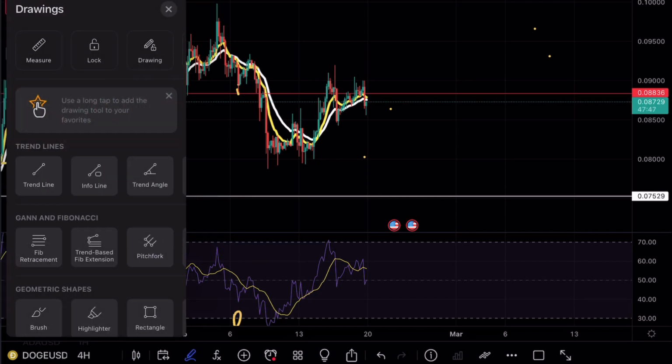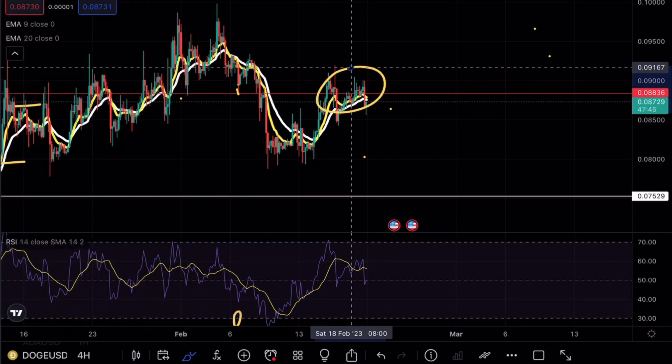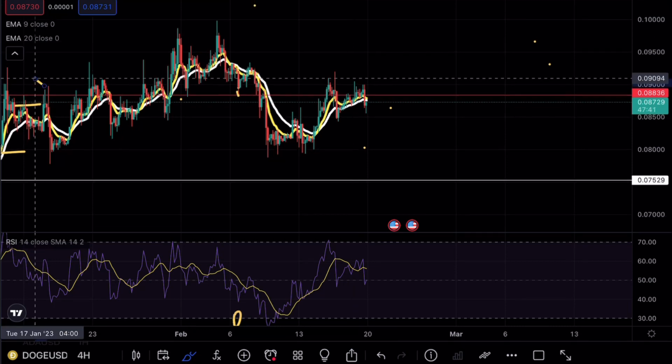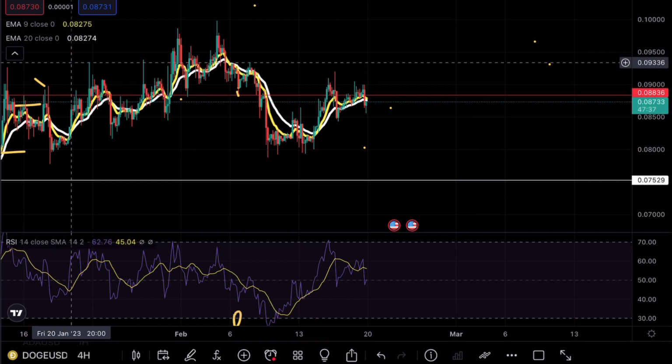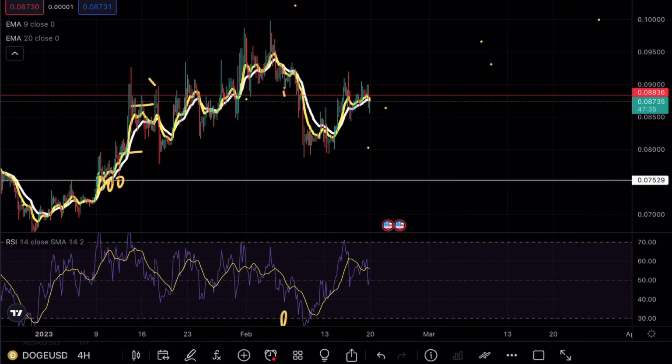Now, as you guys can see on Doge, we are testing a very crucial resistance point, which we are trying to break above. From previous price analysis, this area has acted as a very strong resistance point for Doge overall, and of course things become extremely choppy every time we enter into this zone.